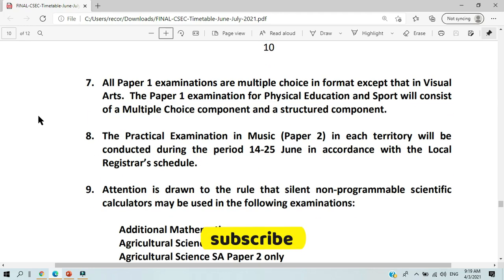All paper 1 examinations are multiple choice in format except that in visual arts. The paper 1 examination for physical education and sport will consist of a multiple choice component and a structured component. Now it's important here that the practical examination in music paper 2 in each territory will be conducted during the period of 14th to the 25th of June in accordance with the local registrar schedule.